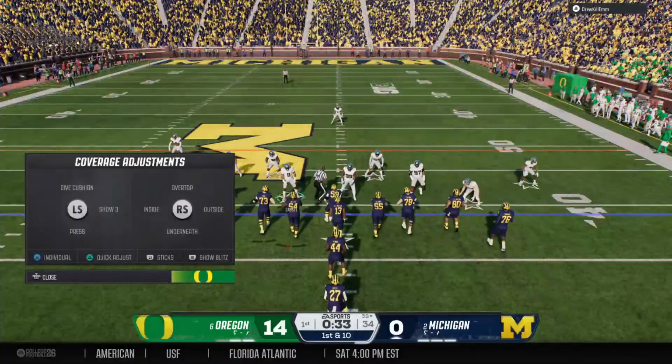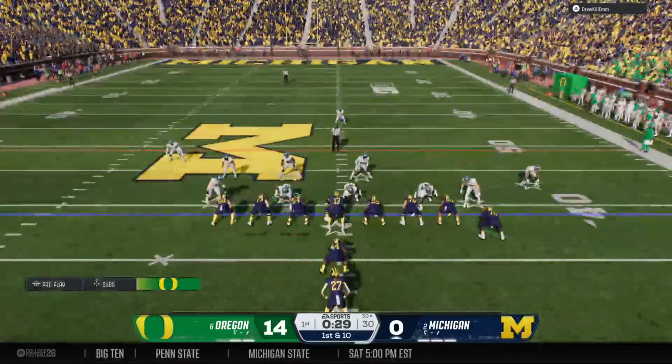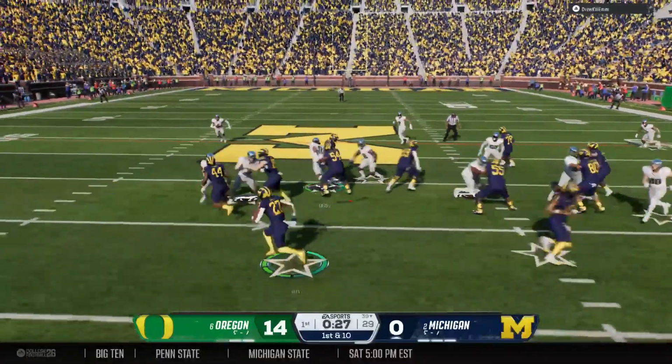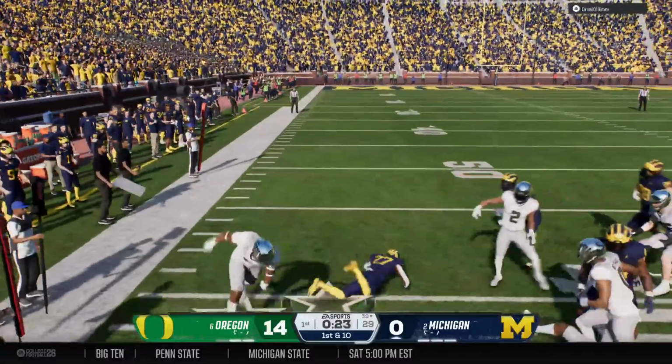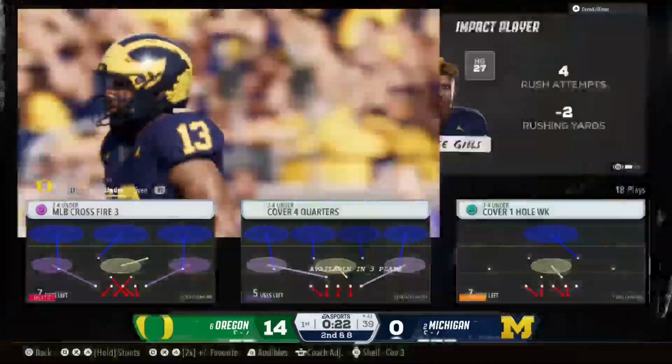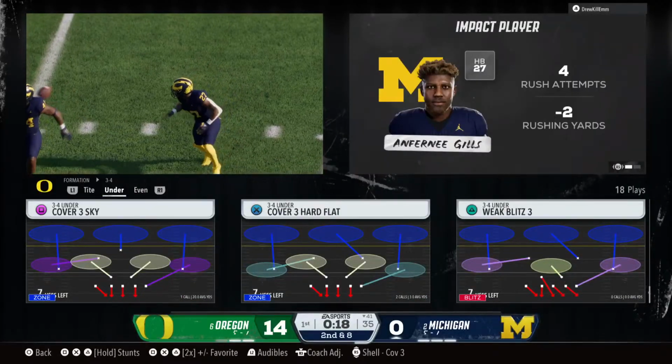The Wolverines begin a new series here, 1st and 10. The linebacker shifting around now. Now here's the toss play. And they'll stop him after a fairly minimal pickup. Hey, it's a great job of this defense containing the running game.